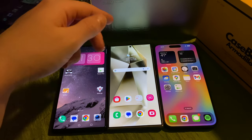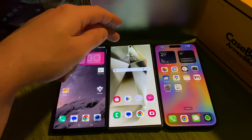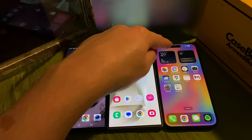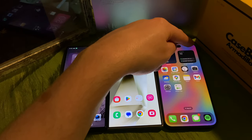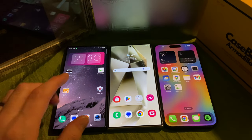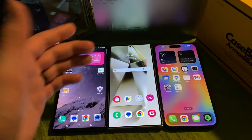So you can obviously swipe down from the top. You can actually do a swipe down gesture on the Samsung phone and on the RedMagic phone. You can't do a swipe down gesture on the iPhone. You have to go up and pull from specific sides. As you can see, though, I think that Apple keeps it pretty clean up top, but I just think that the Dynamic Island thing looks pretty ugly, especially now that we have phones with nothing up top.